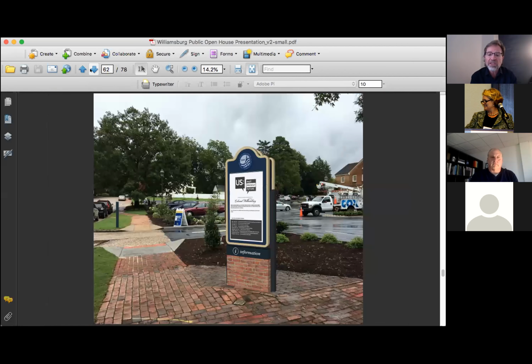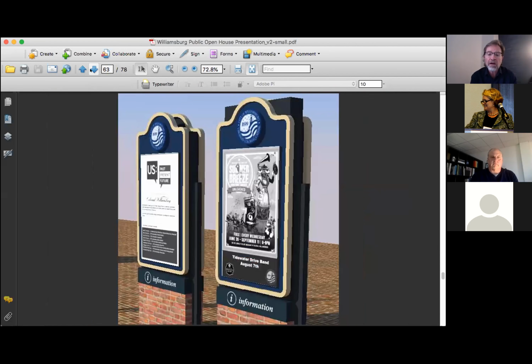You can start to see how that can be, you can post events that you have. It can have a direct feed from your websites. It can show parking information. But we really felt that this was appropriate for Williamsburg, where, if you wanted to promote the summer concert series, what's coming up this week, but just by taking that double-sided kiosk and making it a little bit thicker, making it double-sided so that it can house some of those components in there.